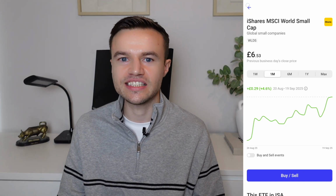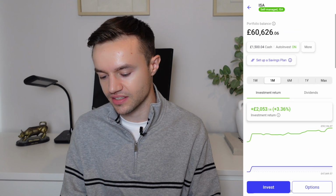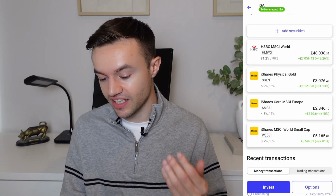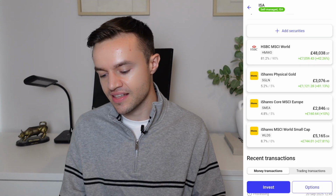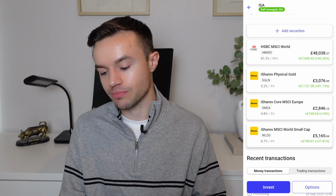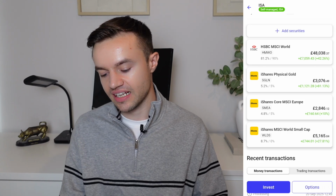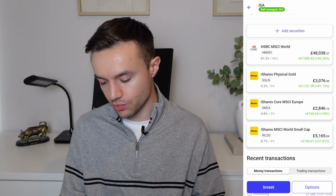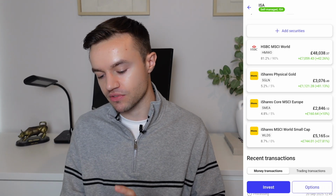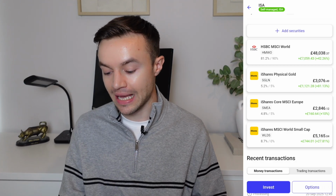Now we know how these ETFs have performed over the past month, let's quickly take a look at their overall performance. We can see that the best performing fund by far is, as we mentioned earlier, the Physical Gold Fund. This is up by over 81%. The next best fund is my HSBC MSCI World at over 42%. Then comes the World Small Cap Fund, which is at over 27%. And finally comes my iShares Core MSCI Europe Fund, which is up 10%.